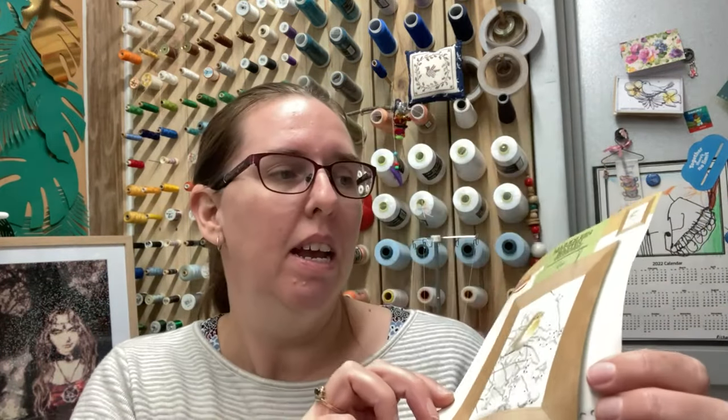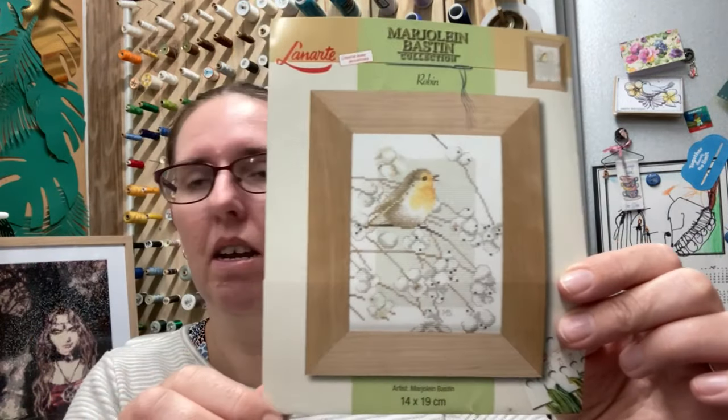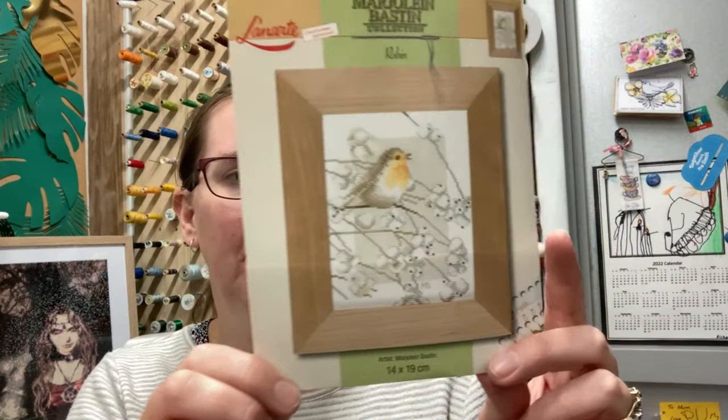Now, this next one you have not seen before. I have had it in my stash for a long time and I started stitching it ages and ages ago. But I think I just got, you know how you get over something you've done so you just put it behind, and then I decided to pull it out again. It is a Miriam from a Marjolin Baston collection, Laurent, I think that's Lanart company. I've probably pronounced that wrong.